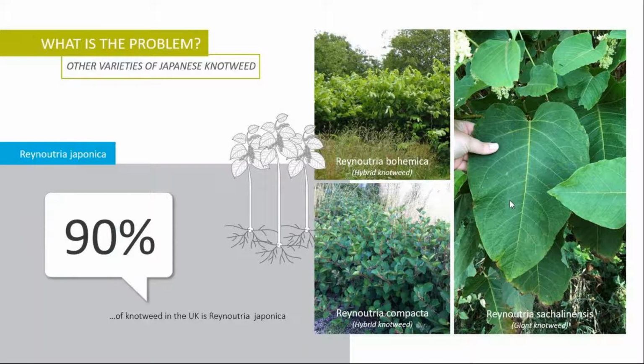Ultimately, with the sachalinensis version, a male plant was brought into the country, and the cross between Reynoutria japonica and Reynoutria sachalinensis produces a hybrid called Reynoutria bohemica, which is slightly in between the two. It's a little bit smaller, but causes the same problems, and is all covered by the same sort of legislation.